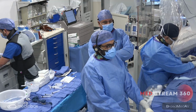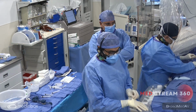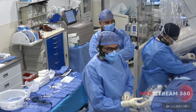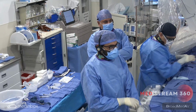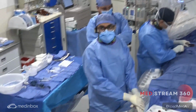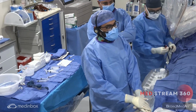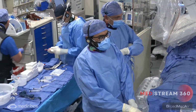77-year-old female with a past medical history of CAD, has had a stroke in the past back in 2001, but otherwise is pretty functional. Also has hypertension, hyperlipidemia, and type 2 diabetes, presenting to us with lifestyle limiting claudication that has been medically managed for a long time and now has progressed pretty much to rest pain.